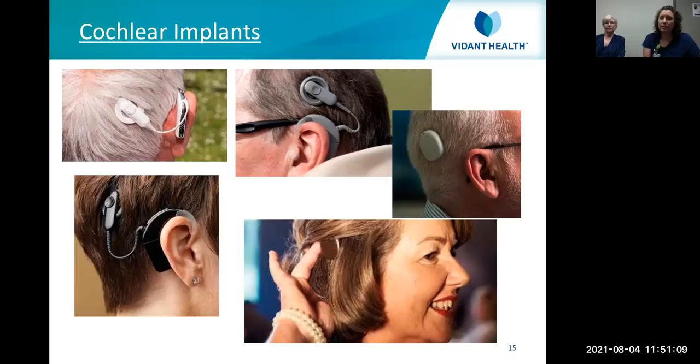And this processor on the outside picks up the sounds from your environment, collects them, turns them into electrical signals, and then sends them to the internal device, which is then able to send messages and sound to your nerve of hearing, which carries it to the brain.